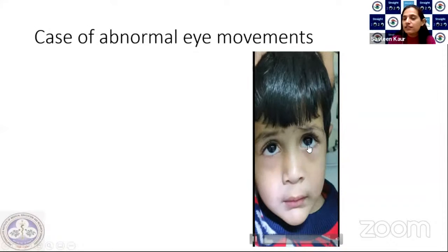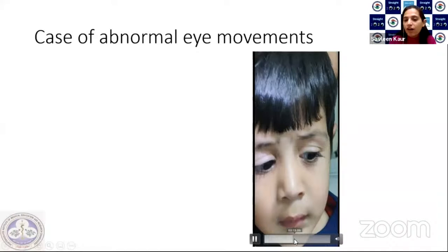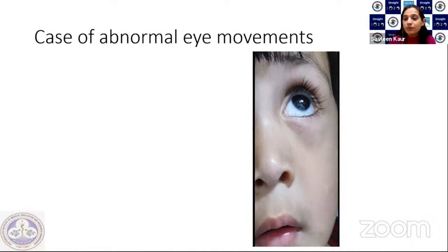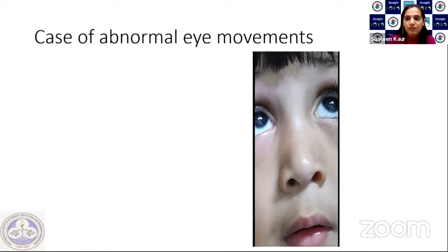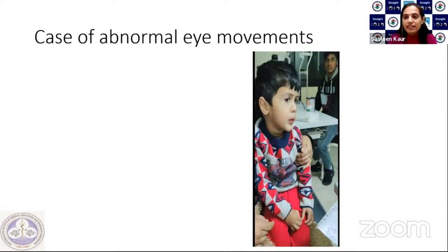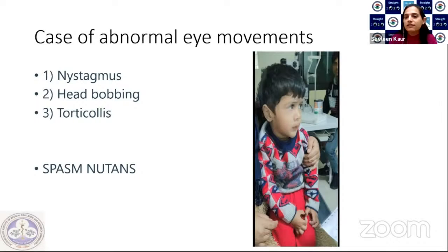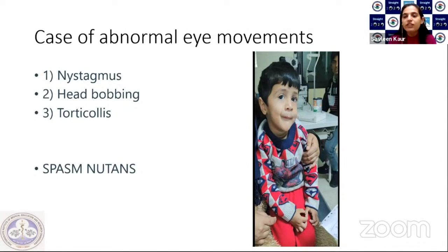If you see carefully, a small upward drift is seen in this patient. After a little more examination, because it was uniocular, we let the mother tell us when the child has nystagmus, and we let her photograph it. We saw head bobbing along with that. So in cases with nystagmus, head bobbing and torticollis, sometimes the diagnosis is quite clear. Spasmus nutans, MRI was normal, but we knew that we had to order an MRI straight away.